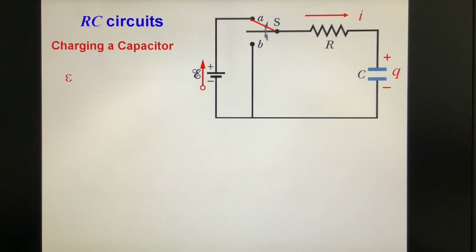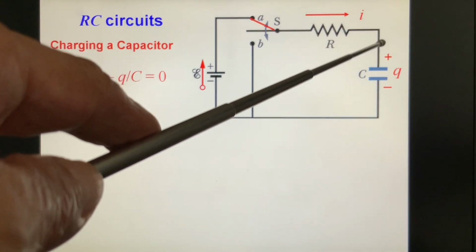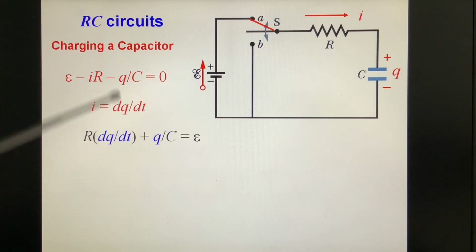Then we write the equation from here. Epsilon minus IR minus V, where V is Q over C, equal to 0. And this I is dQ/dt. So we put this inside, and we get a differential equation: R dQ/dt plus Q over C equals epsilon. This is a very simple first order differential equation. But I guess you have not covered this content in mathematics, so I'll do it for you to find the answer.